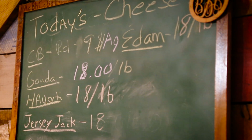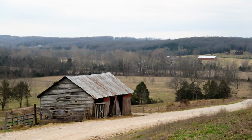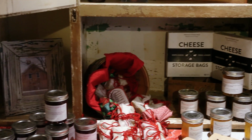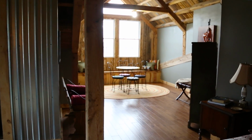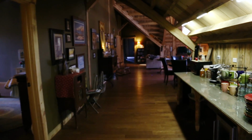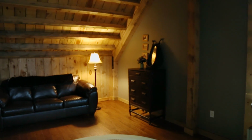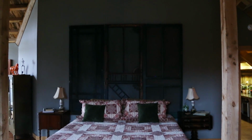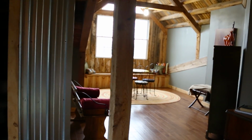I don't know if you know much about this place, but we bought it about 4.5 years ago, and we didn't know we were buying an antique barn that has perfect provenance. And then we have a little store, and then upstairs we have a bed and breakfast. You want to look around? I would love to look around. Come on. This is charming. Oh my gosh. So we made it so people would really understand that it's a farm. This is agritourism at its best.